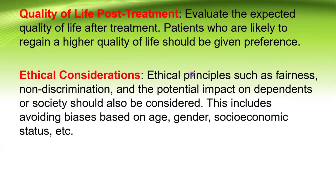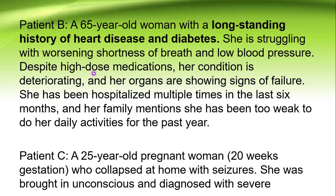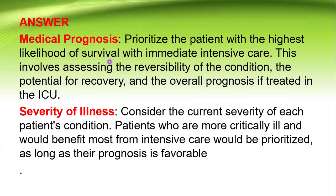And then ethical considerations. Ethical principles such as fairness, non-discrimination, and the potential impact on dependents or society should also be considered. This includes avoiding biases based on age, gender, socioeconomic status, etc. So here, if we were to do ethical consideration, patient C would take the day because ethically, we're going to save 2 lives compared to the rest, isn't it? So she should have higher priority.